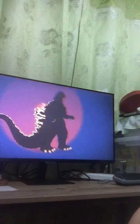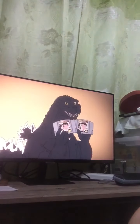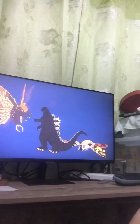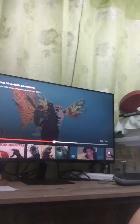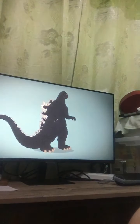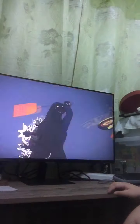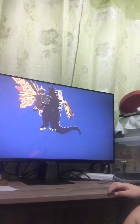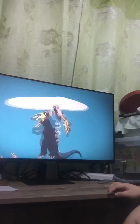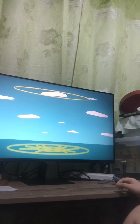In Godzilla vs. Mothra, he's thinner, his dorsal plates are rearranged, his neck is more ribbed, his head is flatter, and he has golden eyes. He battles against Mothra and Batra, and once again is plunged into the ocean and locked in by Mothra's magical powers.